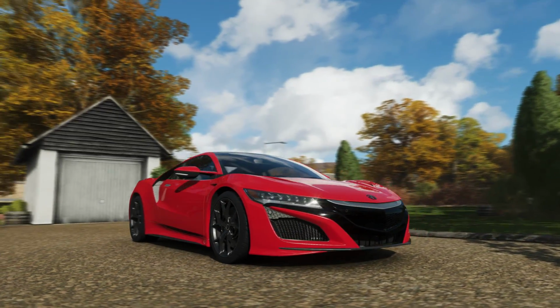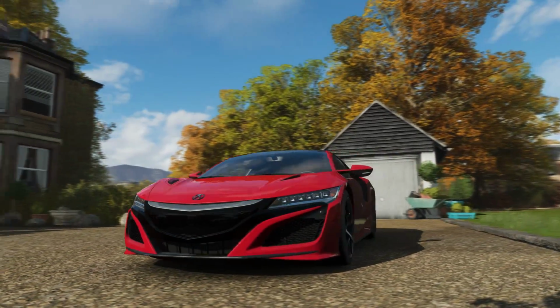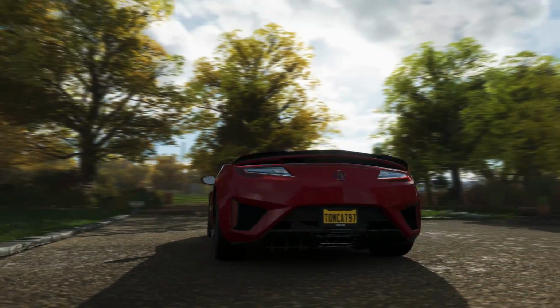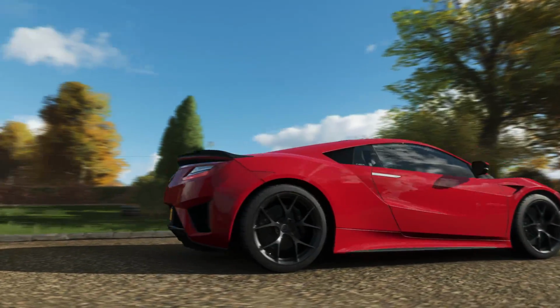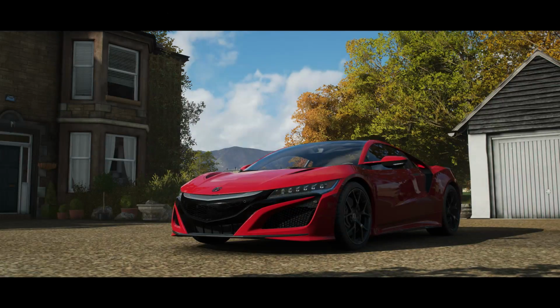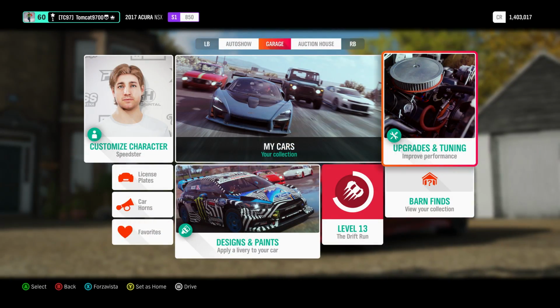Tuned. Now our stock car this time around is going to be a brand new NSX and our tuned car is going to be a big turbo Integra. So let's grab this NSX, completely stock, take it to the highway, drive it, run it, see what it can do into the speed trap, and then we're going to go and build ourselves a turbo Integra and see if it can take this beast down.